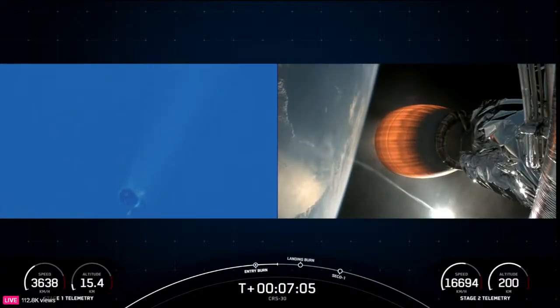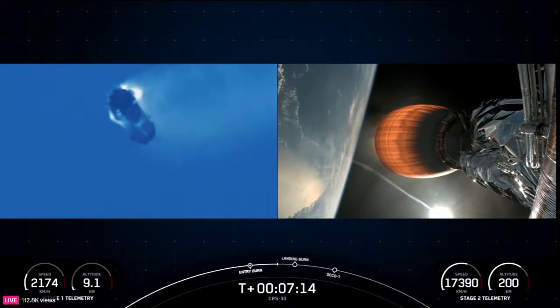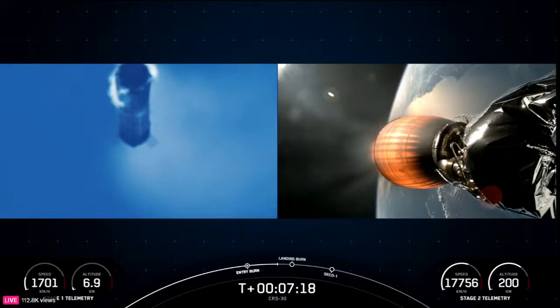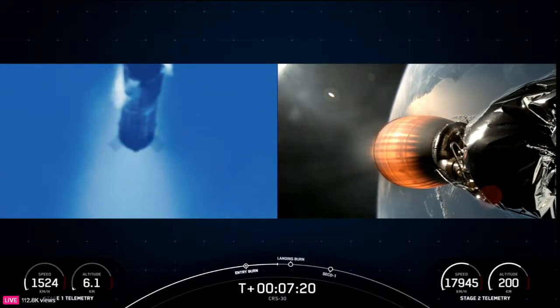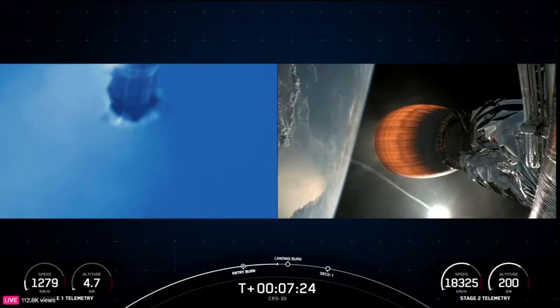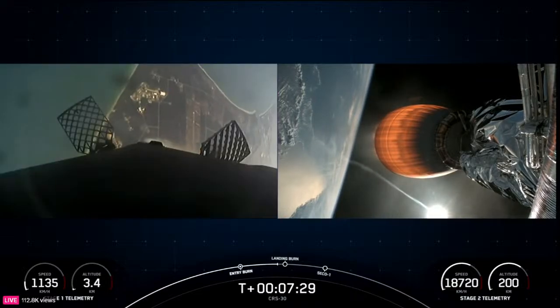Now, the first stage that is supporting today's mission has just performed this entry burn for the 6th time. Falcon 9 is the world's first orbital class reusable rocket, and this allows SpaceX to refly the most expensive parts of the rocket, which in turn drives down the cost of access to space. Now, coming up, we have that landing burn starting in just a few moments.